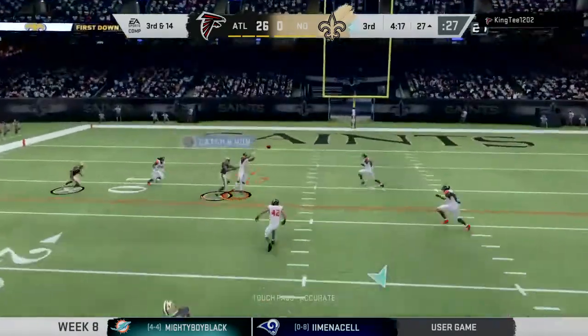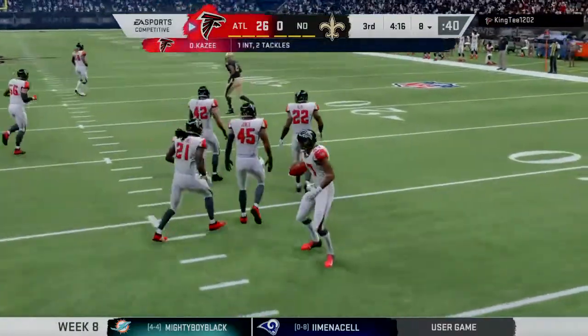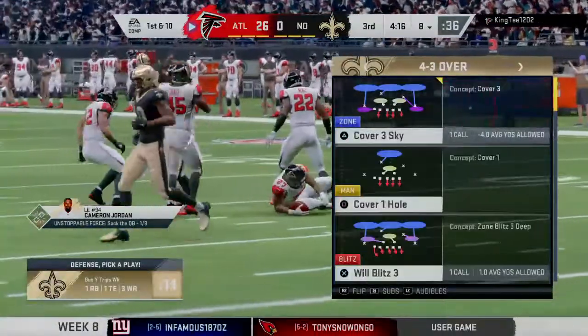To throw, Bridgewater. And his pass is intercepted for the 4th time today. Picked up by Demario Davis. And a big turnover there as his guys will get the football back.